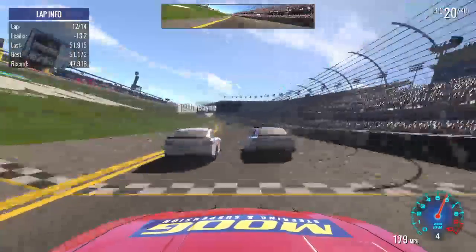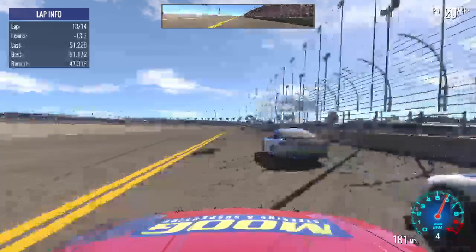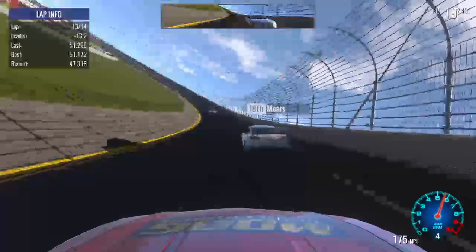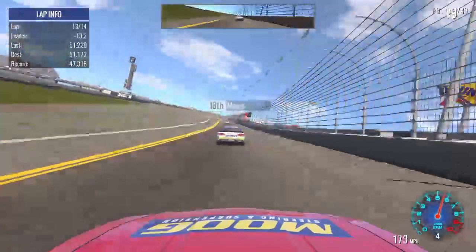Two to go. Stay low. Still there. Well, touch the apron just a tiny bit. Slide up. Get Mears' draft. Try to stick with him all the way.